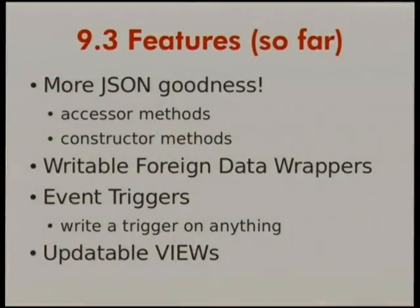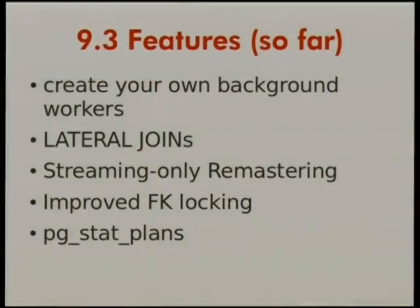More JSON goodness, accessor methods. The stuff that I showed you with PLV8 actually won't be 100% necessary because it'll be built in C code in Postgres for accessing individual JSON items, etc. Writable foreign data wrappers. Right now, foreign data wrappers for accessing external data are read-only. They'll be writable in 9.3. Event triggers, which is basically write a trigger on anything. Like when this user logs in, fire this event type thing. Updatable views, create your own background workers. You want a task manager to run as part of Postgres.